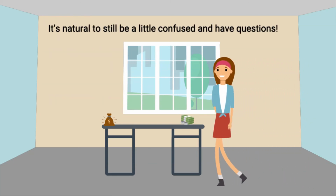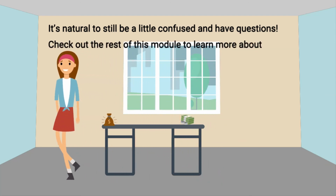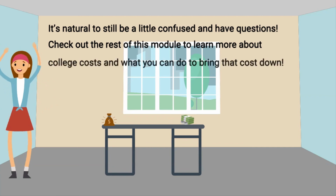It's natural to still be a little confused and have questions. Check out the rest of this module to learn more about college costs and what you can do to bring that cost down.